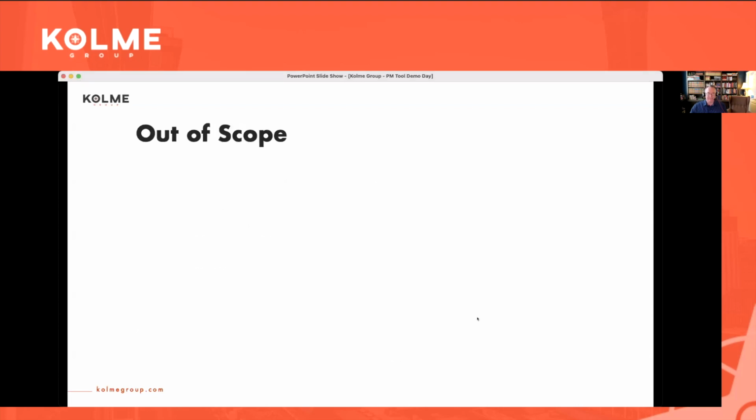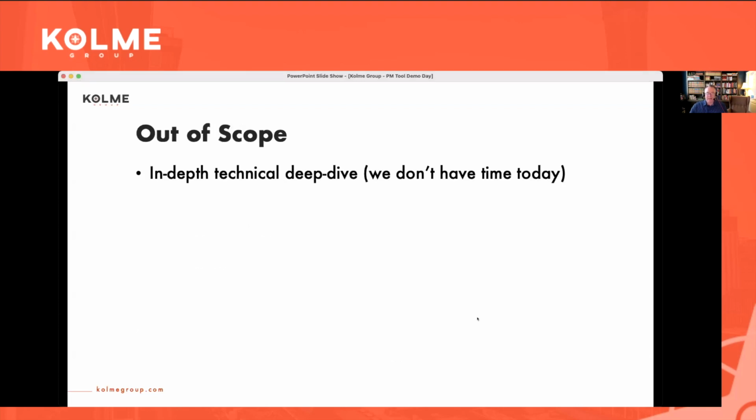All right. The scope for today is not an in-depth technical deep dive on each one of these tools. We only have about 10 minutes for each demo, and we can only go so deep. These tools are really powerful, every one of them, and they have a lot of features. We could easily spend hours doing deep dive demos on each one of these tools.